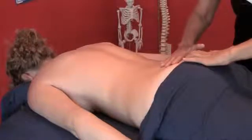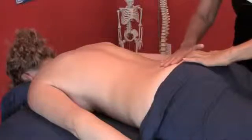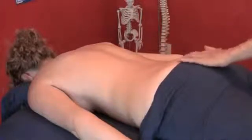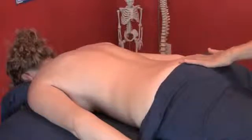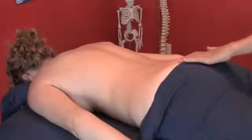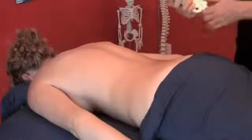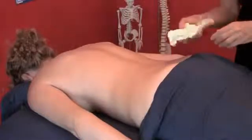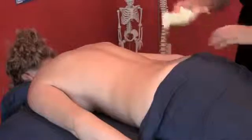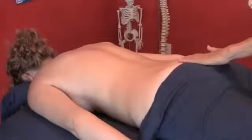Okay, so that feels nice and stretched. There's warmth. Sometimes you'll feel heat where there wasn't heat before. And the sacrum is not wagging. It's doing the rock the way it should, which is a rock that's going more like this. Before it was doing a roll back and forth like this. So we've corrected that just in itself.